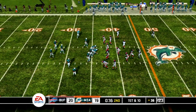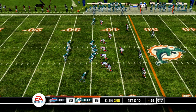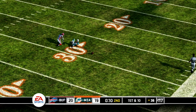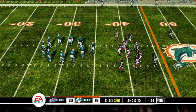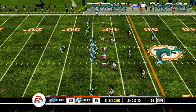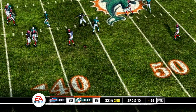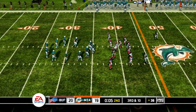The Dolphins will set up shop at the 36-yard line. He's laying it out there. McKelvin knocks it away. And they can't complete the first down pass attempt. Second down coming up. He gets popped as he throws. No completion that time, and it'll bring up third down, from their own 36-yard line.